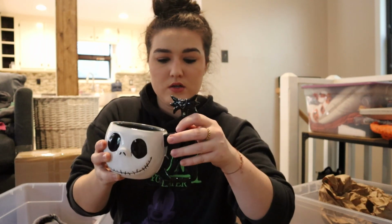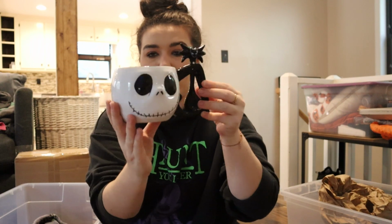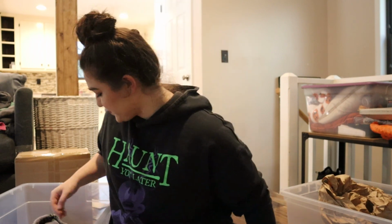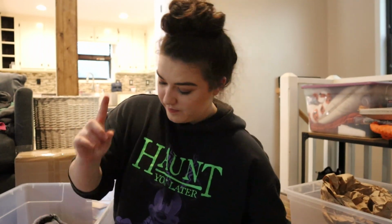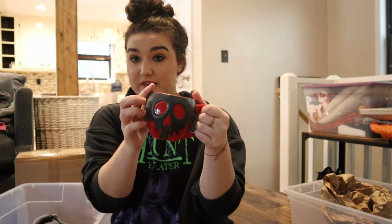This is the Jack Skellington mug that that little spoon goes to. Look how cute. He's smiley on this side and then he's angry on this side. Adorable. Jack and Sally soap dispenser. Yep. Poison apple mug that changes colors when it's hot. When it's hot, the black changes to green, which is super, super cool.